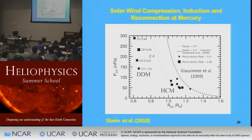These are all CMEs. This is a mixture of CMEs and high-speed streams. And you can see we go from 150 nanopascals up to 300. This dashed line here is a model by Glassmeyer that includes the effects of induction. And so this is with induction and the magnetic moment determined by Mercury. He says that here around maybe 250, 260 nanopascals, we should be able to, in essence, compress all of the day-side magnetic field, even without reconnection, down into the crust. And that exposes the surface of the crust.